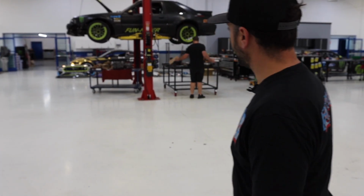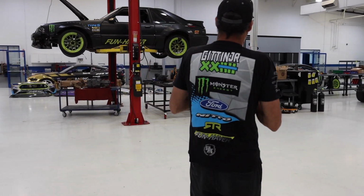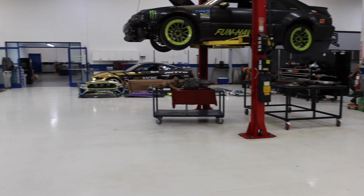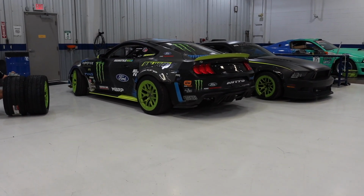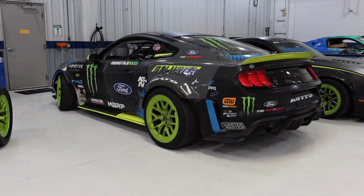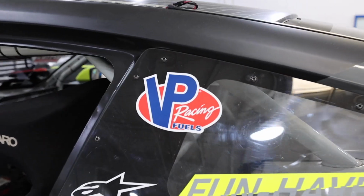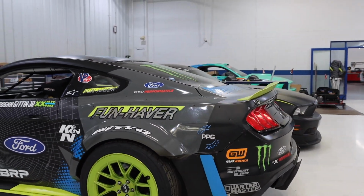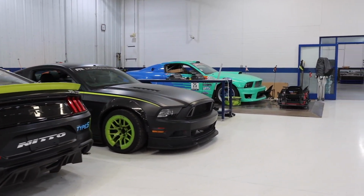And then, yeah, over here is all activation and FD. FD has a little section right there with the comp cars. And then you get all the fun toys that we use for events and video projects mostly. We got basically the facsimile of Vaughn's FD car, but this is the comp car. It'll run all day, pretty much be at limiter all day, which Vaughn does. Got the S197, Vaughn's first Mustang FD car.